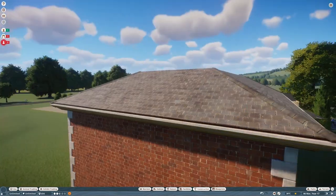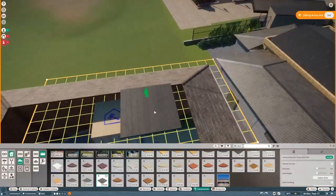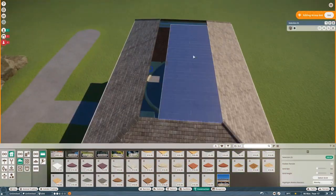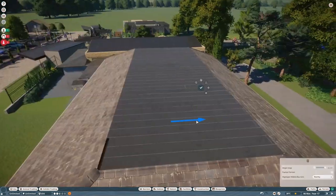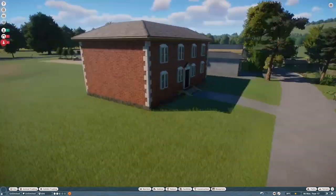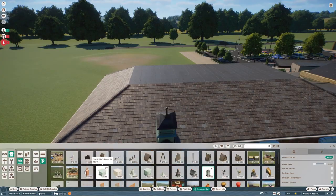And the staircase now needs to be very, very steep. It doesn't look realistic by any means. But yeah, that's what I had to go for. And let's just pray that the staff won't break their legs coming down.